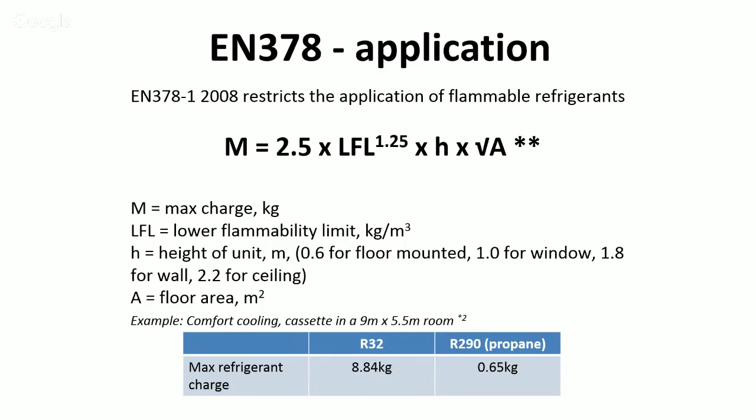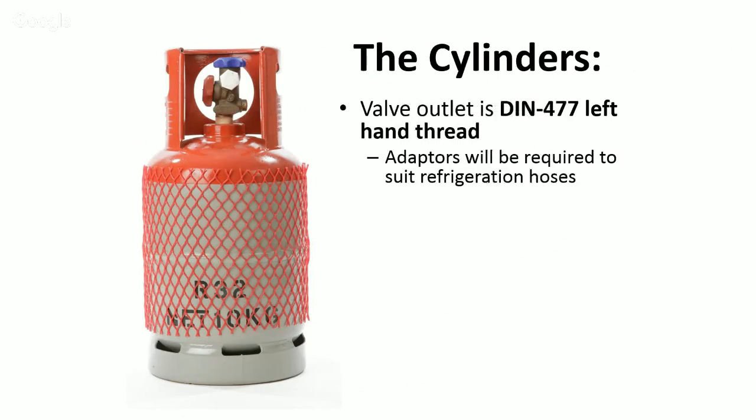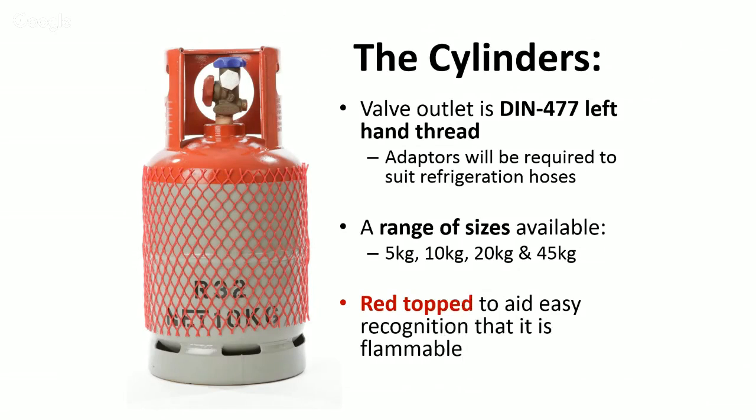If I move on to the cylinders, R32 cylinders are going to look slightly different to regular refrigerant cylinders. This is really because for transport purposes, the gas is classified as flammable. So they are red top cylinders. We've also changed the valve outlet to a left-hand threaded valve. This is to distinguish between it and non-flammable refrigerants. This also means that adapters will need to be used if you are using common refrigeration hoses which have a right-hand thread. We'll have a range of sizes available from fairly small right up to large cylinders. And of course, they'll be red top so that you can easily recognize that they are flammable.